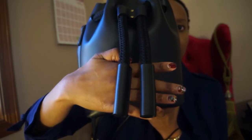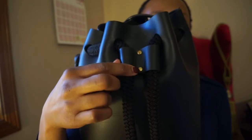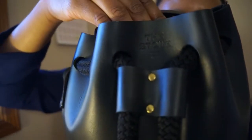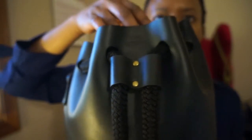I love the braided detail. I hope it's focusing on that. I love the leather caps on the ends of the drawstring, and I just love all of the leather detail. The bits of hardware that they have make this a very well thought out bag. The hardware is brushed gold. I was just looking, it says that it's made in Canada. Let me see if I can show you. Yeah, The Stow, made in Canada.